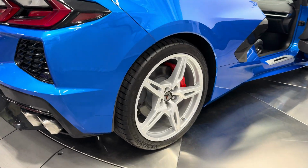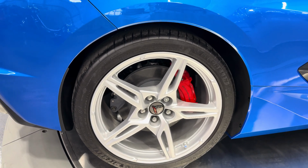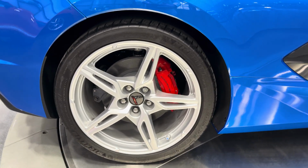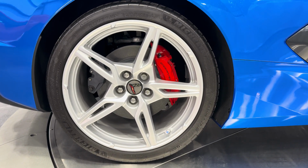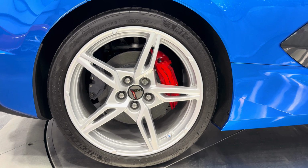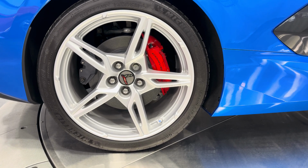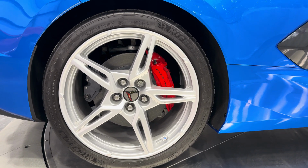We'll check out the wheels first. So we have the 5 open spoke silver aluminum wheel. We have Michelin tires all the way around the vehicle. Rear tire size is a 305/30 ZR20. And we have 4-wheel disc brakes and bright red brake calipers.